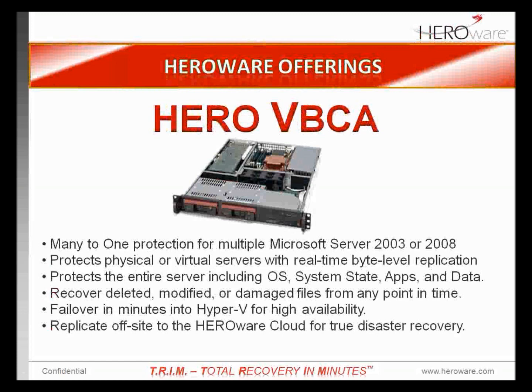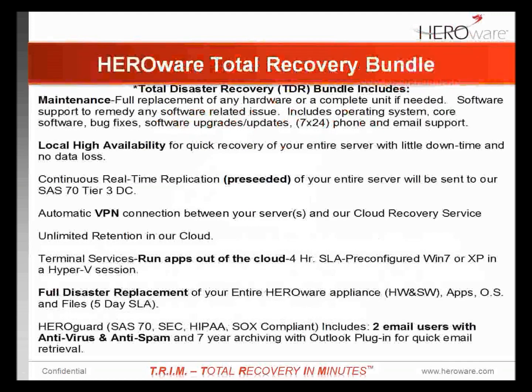Again, failover in minutes into a Hyper-V for high availability. We can fail over an ESXi, so we can do virtual to virtual. We can fail over a VM session in a virtual session to a Hyper-V session on our appliance. Therefore, as I said, we are a true virtual to virtual environment. And again, we can replicate offsite to the HEROware cloud for true disaster recovery. So what is the total recovery bundle?